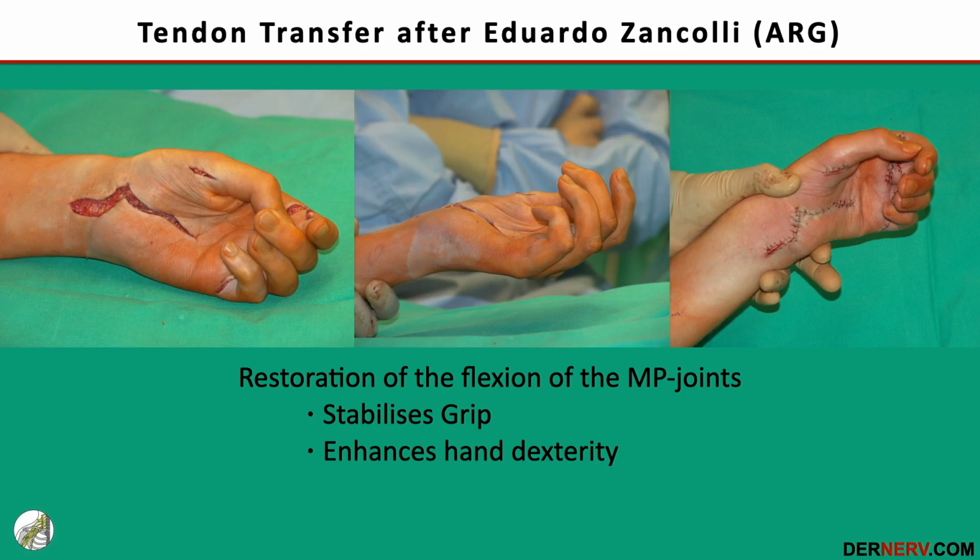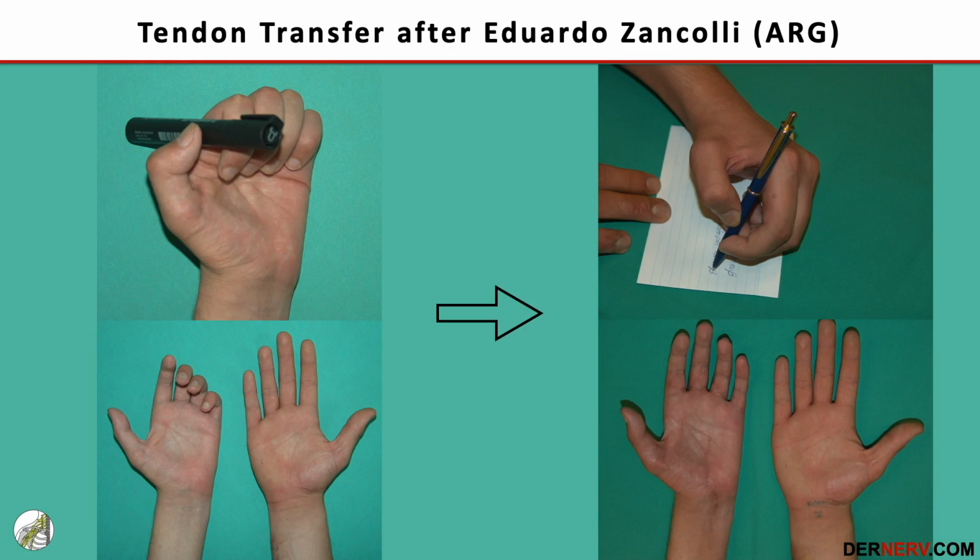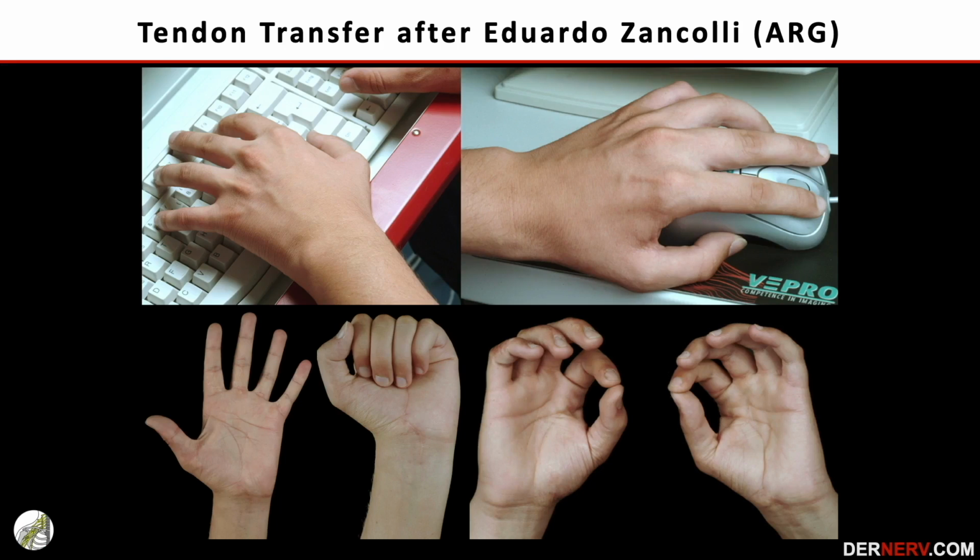Eduardo Zancolli from Buenos Aires described the tendon transfer of the superficial flexors to the proximal phalanx, thus substituting the atrophied palmar lumbrical muscles and stabilizing the MP joints to enable grasping. Thus, in his hands, the useless hand becomes suddenly useful. Combined with an opponensplasty, pinch grip becomes possible, which was not before. This is one of the simplest tendon transfer techniques with great long-term outcomes.